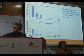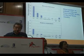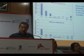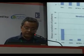And this figure shows the mean number of patients referred from a health facility in the last 3 months. You can see that in the district hospital, in the last 3 months, on an average, 40 patients were referred for maternal complication, and the number drastically goes down for the Upazila Health Complex and MCWCs, and the number of patients referred from union and community level facilities is almost negligible. And surprisingly, from the private sector, also few patients have been reported to be referred in the last 3 months.